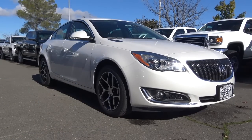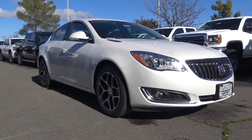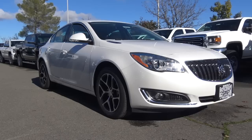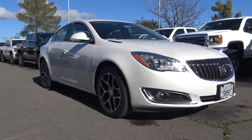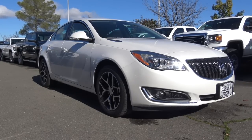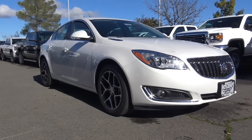Some cars in the automotive industry are a little forgotten among consumers and even automotive journalists. Some of these vehicles that don't get much popularity tend to be actually decent choices and can be great alternatives to more mainstream vehicles. One of these vehicles is the Buick Regal. While it's not the flashiest or the most popular choice among premium entry-level sports sedans, anyone looking for one that offers a decent amount of luxury with a little sporty flair may find this to be actually a very compelling choice. So let's go ahead and take a closer look and check out this 2017 Buick Regal.